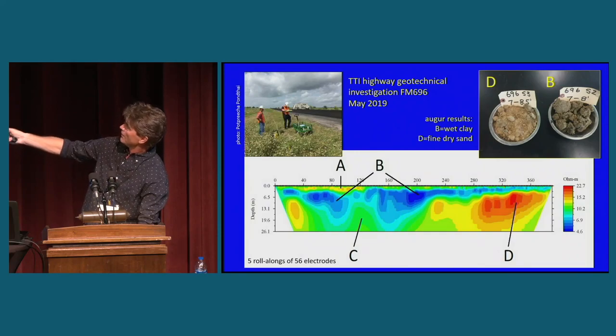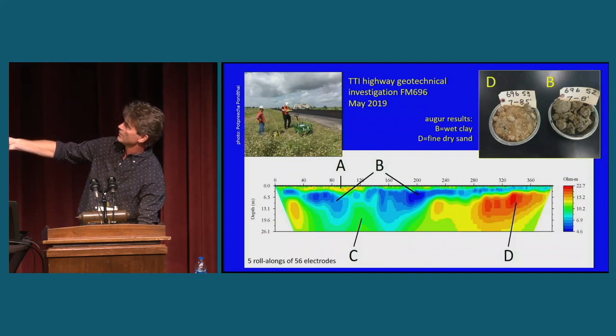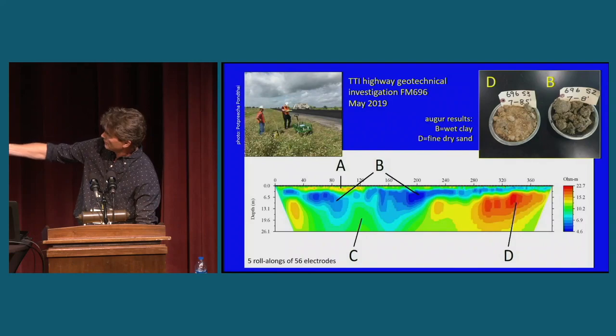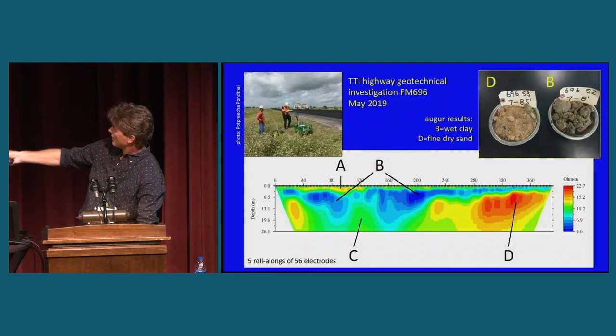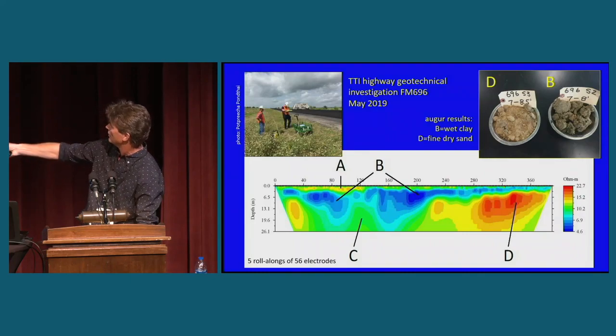This is out on FM 696 near Lexington. There was a problem with the road. They were constantly having to put new asphalt down. So we went along the side of the road and made these, our electrodes, several roll-alongs here. I think there were 5. So you can see these are electrodes.